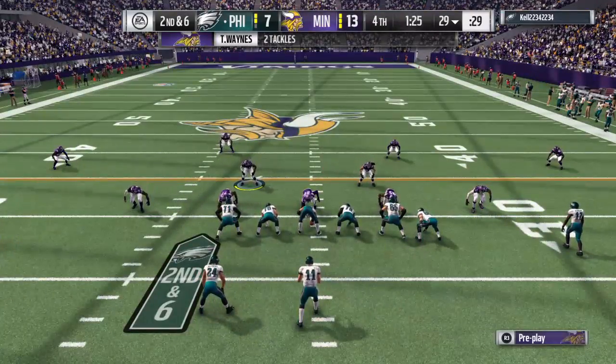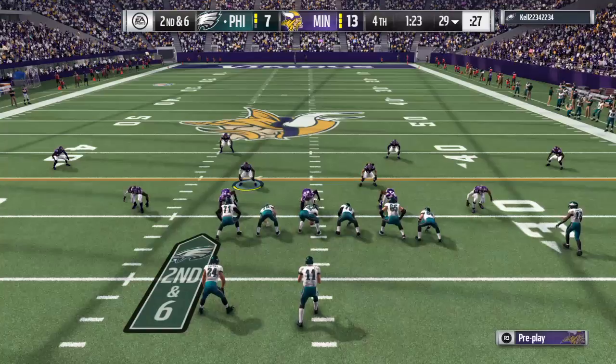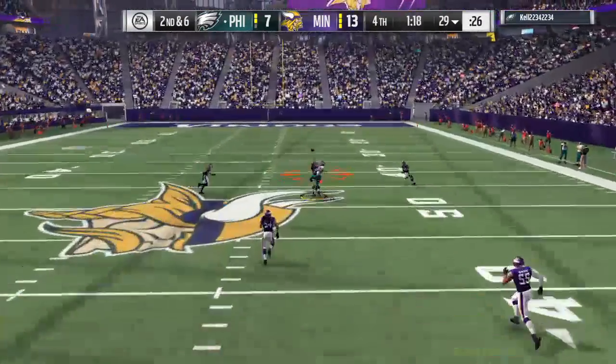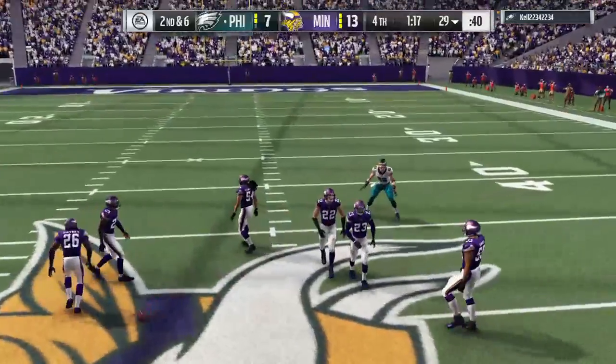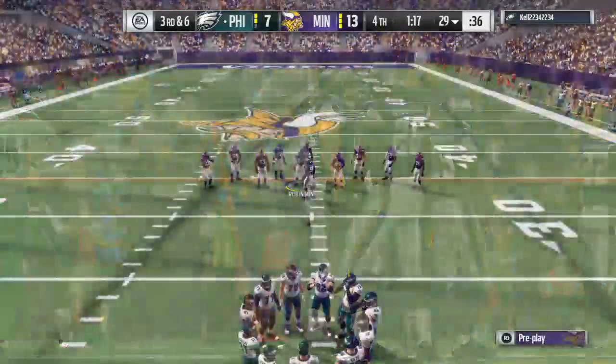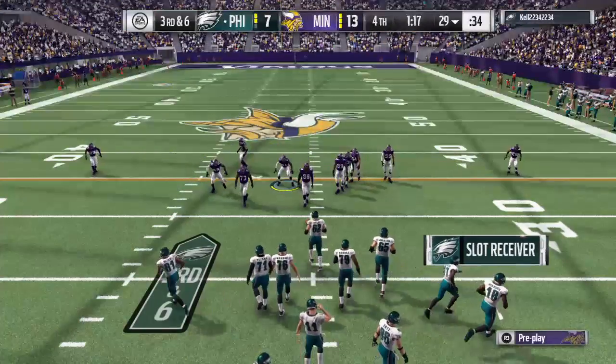Here we go. All right, now, lucky 56. Lucky 56. They'll look to throw. And that one got tipped, kind of threw everything off. It brings up third down, 6 yards to go for the offense.